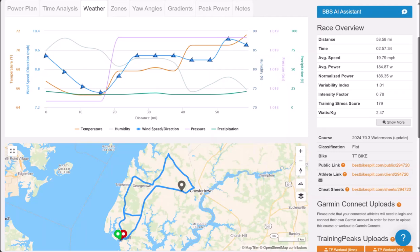So if you are going to be coming a little bit faster, you might have a little bit more of a tailwind coming back in as opposed to what is about to happen in that cross tailwind for athletes who take a little bit longer than the projected 3 hours to finish this course.